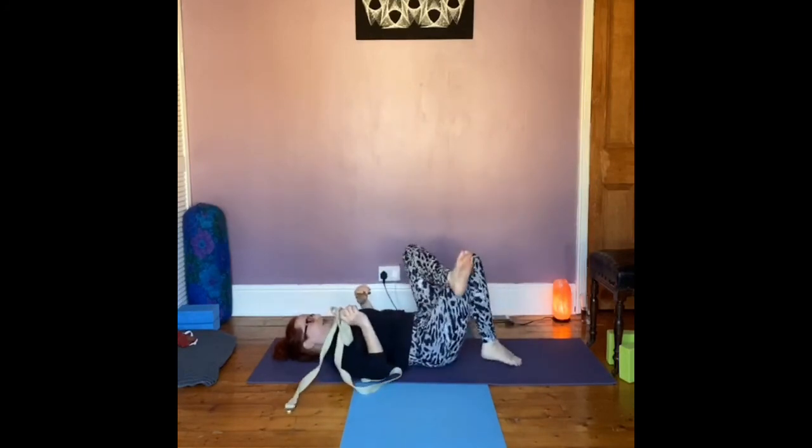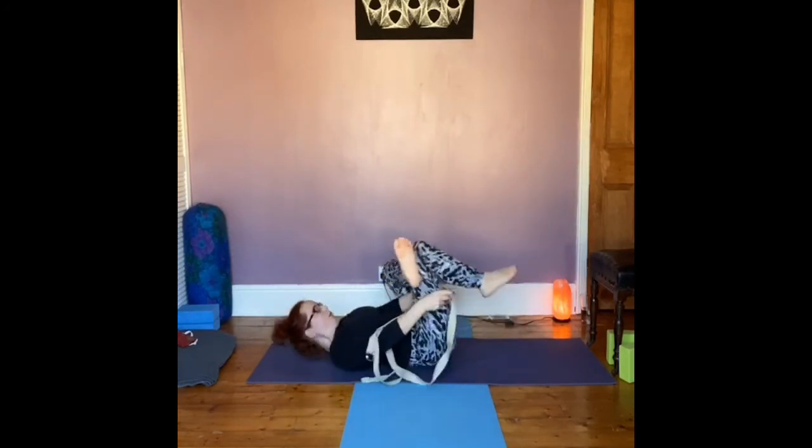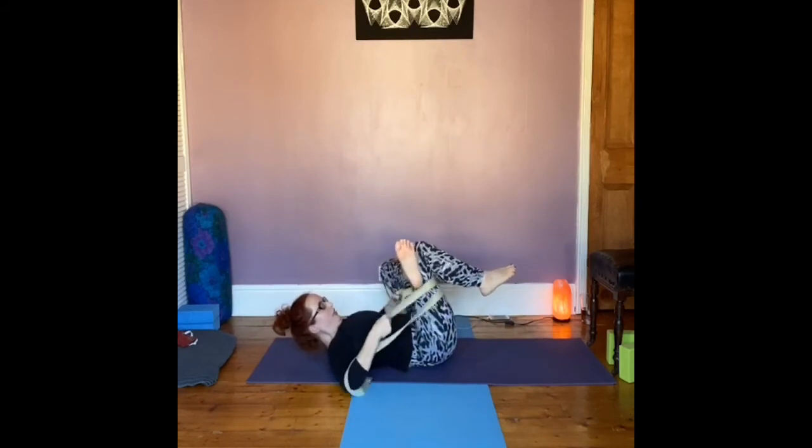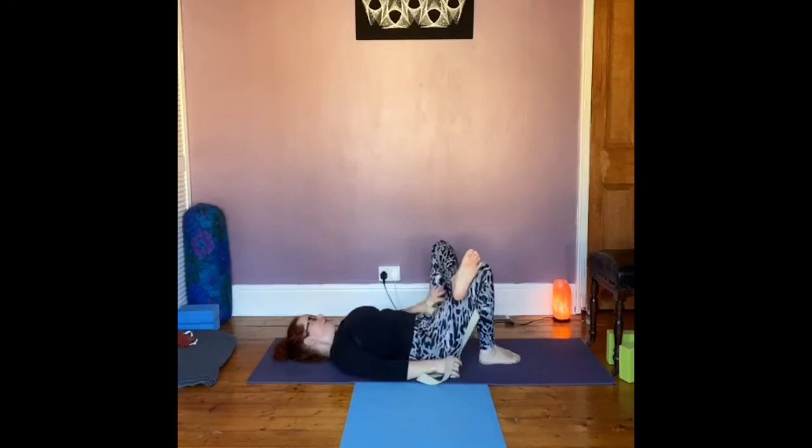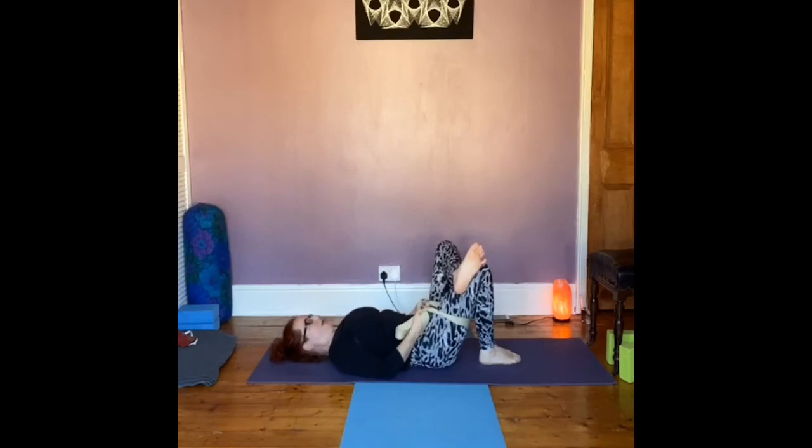So left ankle on top of the right. You can put that strap there if you want, if it helps. You can just have your knee going away from your head, flexing that foot. You don't have to bring it in, making sure the back of the neck is long and your tailbone is flat to the floor. And exhale.